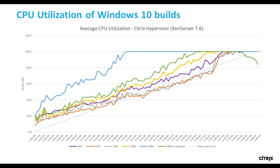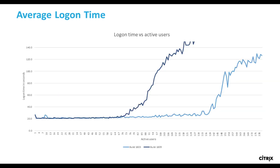We measure how much CPU we're using, and this is the OneDrive example, but we see from 1607, every update that Windows 10 has had, a little deviation in CPU. Sometimes it uses less CPU, yay, very good. Sometimes it uses more CPU, and that's the 1809 release, and that's the OneDrive logon thingy. So this is just a Windows update. Make sure that you check those things before you go live and into production. Now, if we look at the impact of going from 1803 to 1809 on logon times, just because of Windows updates, we see the same thing, right?